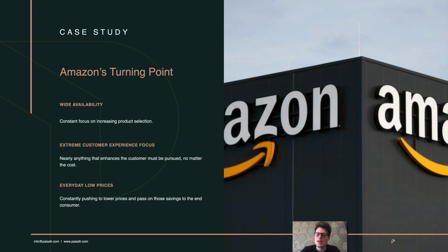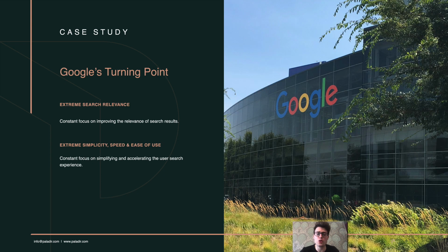So Amazon, if you read about the strategy they had, it really hasn't changed much. And you could also add the focus on innovation potentially, where they always try to innovate, and even if a lot of it fails, whatever works compensates for what doesn't work. But by just focusing on these three key themes, look at where they're at now. So that's the power of strategy. Obviously, oversimplified here. For Google, you had extreme search relevance and extreme simplicity, speed, and ease of use.